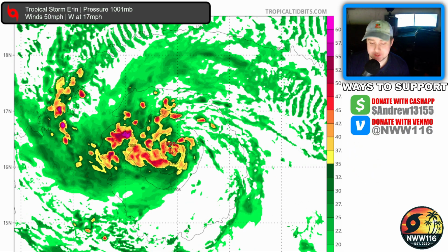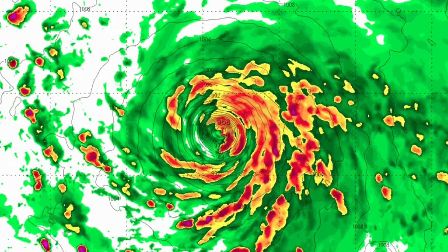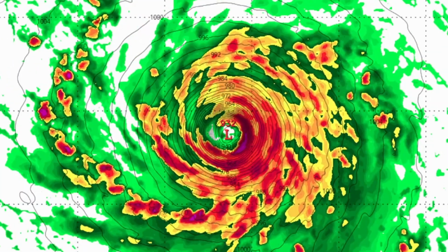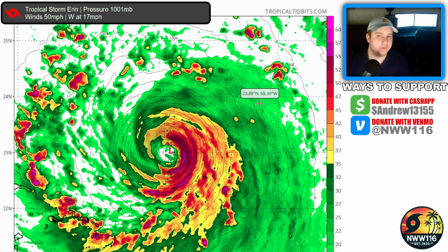So now moving things over to the HAFS-A model, you can see there's really not a whole lot of differences here. This model has this thing really exploding in activity over the next several days, and it has things a little bit more aggressive as we work our way into the 17th and 18th. According to this model, the pressure could get down to right around 930 millibars. Now, remember, this is one model run. We can't take it too seriously, but I just thought I'd point that out.